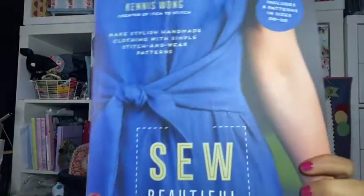So I was thinking, if I look at Japanese patterns, Japanese people generally are quite small people, aren't they? They're not particularly tall people, often quite tiny people. So I thought I'll have a look. So I have ordered some Japanese sewing books off Amazon which are yet to arrive. However, there was a book that popped up, and her name is Kenis, if I'm pronouncing this wrong. It was a suggested book that came up because I was looking at Japanese books, and this is the book.